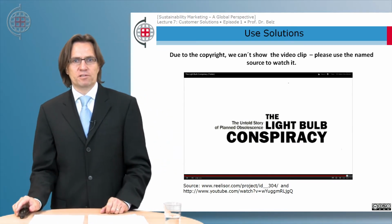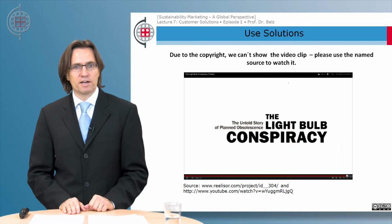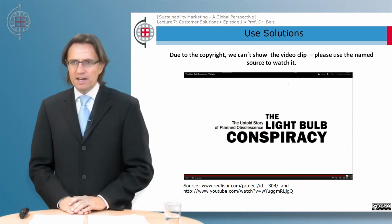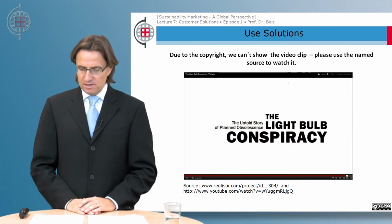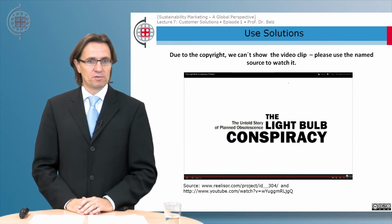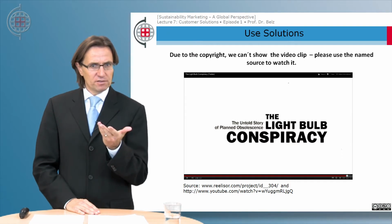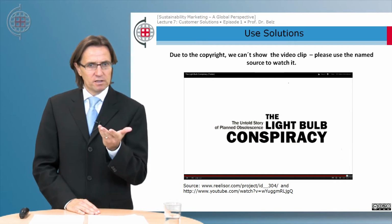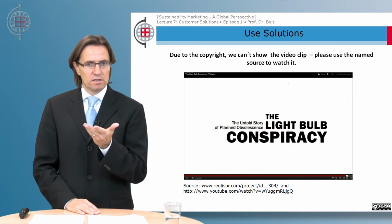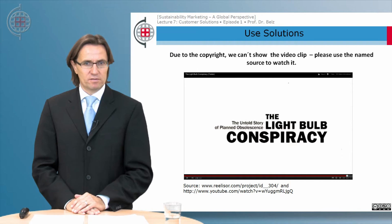Here's an example, the untold story of planned obsolescence by the example of the light bulb. The light bulb is a good example for built-in obsolescence. The manufacturers purposely built in a critical moment when the light bulb ends.